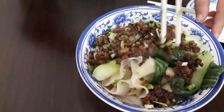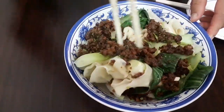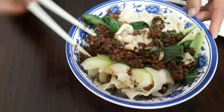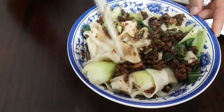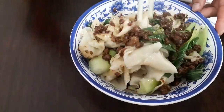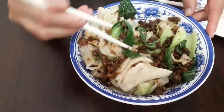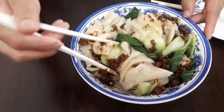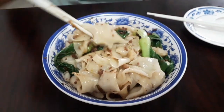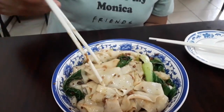What do they call this one? We don't know. We just see. We order from the picture, not quite sure. But it's pork. Yeah, the meat is pork. It's very fine pork. But for two people, actually it's very delicious. The first bite. So far looks quite yummy.